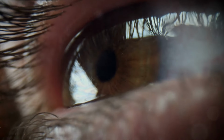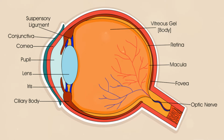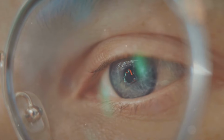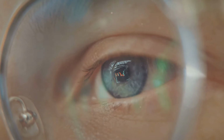The busy life of eye muscles. Our eyes are constantly on the move, even when we are not consciously aware of it. This constant motion is made possible by a set of 6 extraocular muscles that control the movement of each eye. These muscles work in perfect coordination, allowing us to smoothly track moving objects, scan our surroundings, and maintain our balance.